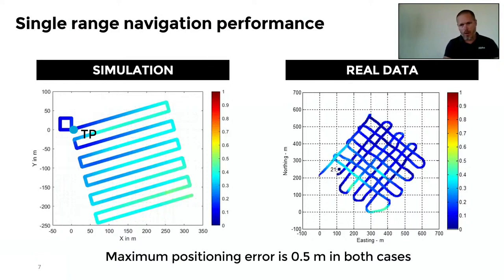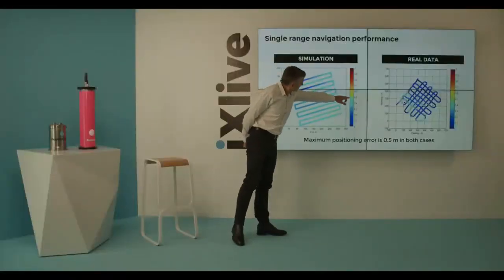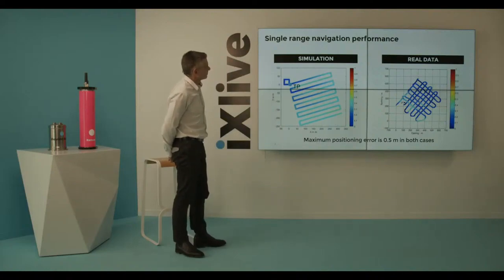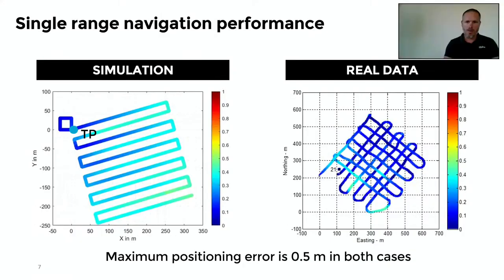So when you have a color which is around the blue or green, it means that you are below 50 centimeters. And this simulation is showing that positioning accuracy is always below 50 centimeters. And on the right part of the screen, we have the same kind of data, except that this is real data. We conducted sea trials with a surface vessel. We deployed the Ramses transceiver, the INS, and the DVL on this surface vessel that was also equipped with RTK GNSS. So we were able to compare the GNSS with our positioning solution.